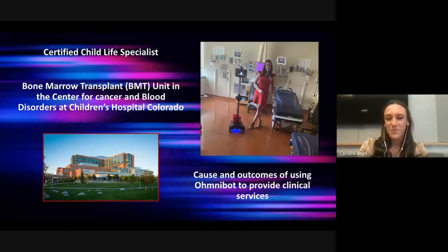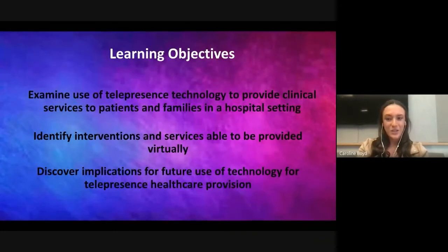I'm going to back up and talk about transplant, child life, and Omnibot separately before combining them to talk about that specific experience. The learning objectives for this session are to examine the use of telepresence technology for clinical services with patients and families in the healthcare setting, to identify interventions and services able to be provided virtually, and to discover implications for future use of technology for telepresence healthcare provision.